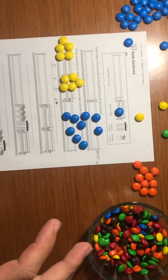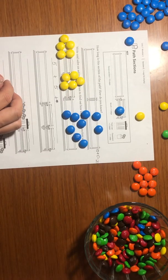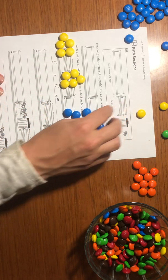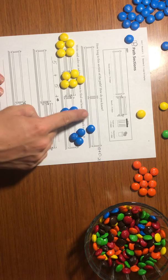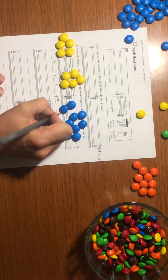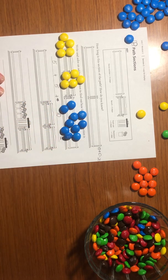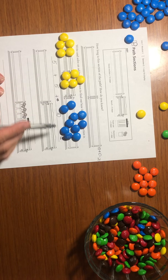Oops, oh my goodness, I'm so sorry, guys. You fell. Okay, we're back in business. We have our 5 for the first bench, 5 for the second bench, and we need 10 to represent our fence. So we have 1, 2, 3, 4, 5, 6, 7, 8, 9, 10. And I'm going to write my 10 right here. So 5 plus 5 is 10, plus 10 is 20.